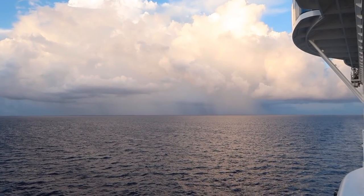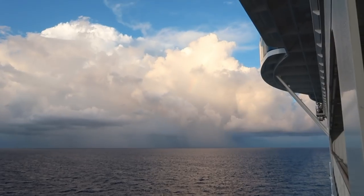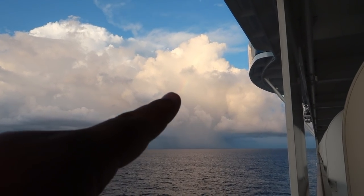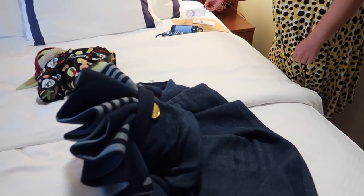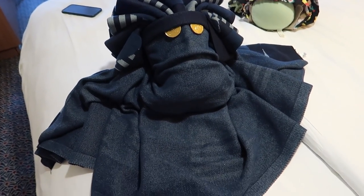This is amazing. You can see the rainstorms over there. And look, there's a rainbow over there. I don't know if you guys can see it. Yeah, you guys can barely see it. It's right here. It's gorgeous.